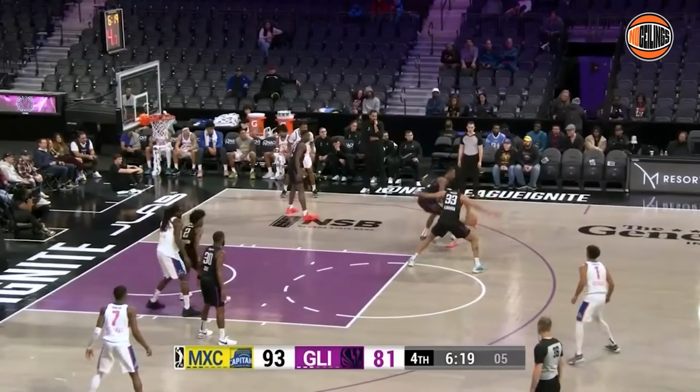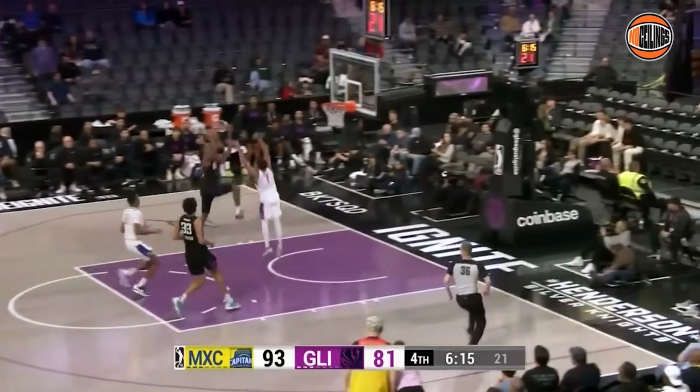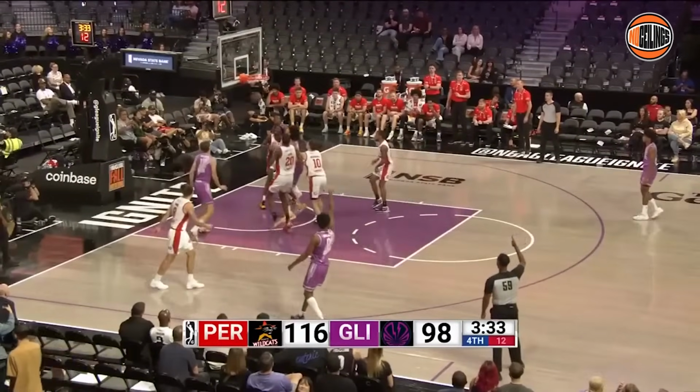2:05 on the shot clock. Holland stays right in front, and he picks his pocket. Here comes Ignite, 2-on-1. Holland! Holland rising up for three.